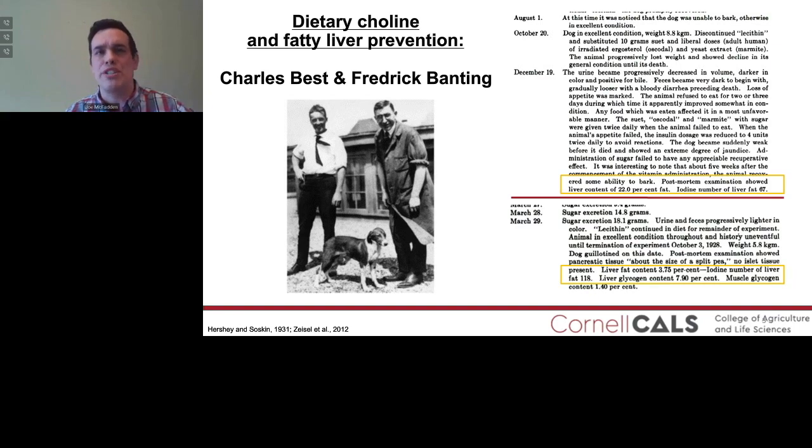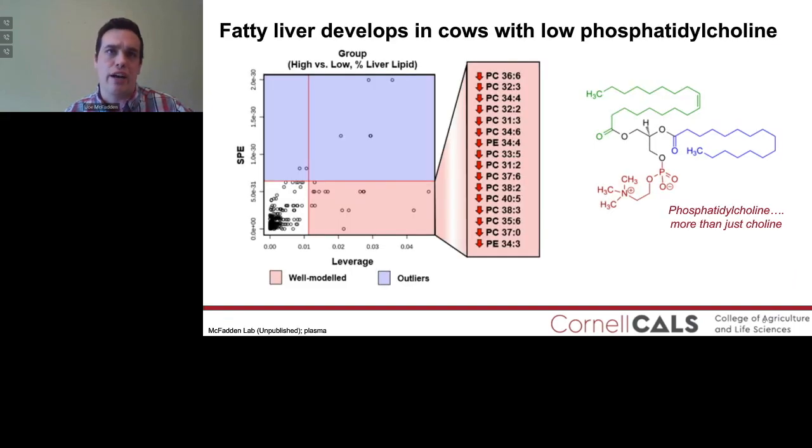Now, flash forward to present day, fatty liver is a concern for fresh cows because of its relationship with ketosis, poor fertility, and compromised milk production. Our lab has routinely characterized the bovine lipidome to better develop nutritional approaches to prevent this disease. So in this figure here, we worked with a commercial dairy farm in southern Pennsylvania. Livers in cows were biopsied during the fresh period. We then analyzed over 300 lipids, not just phosphatidylcholine, but other lipids as well, in liver and plasma tissue.